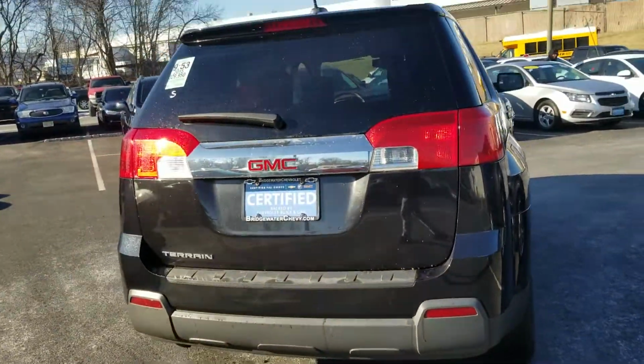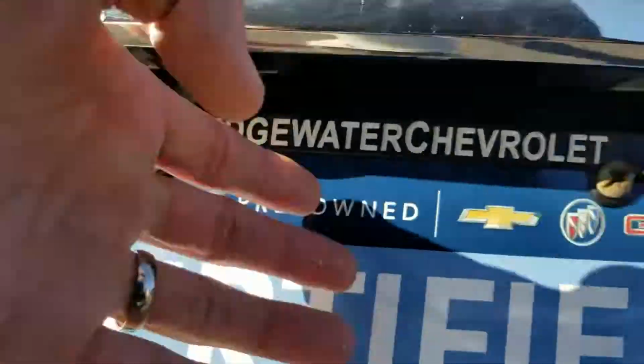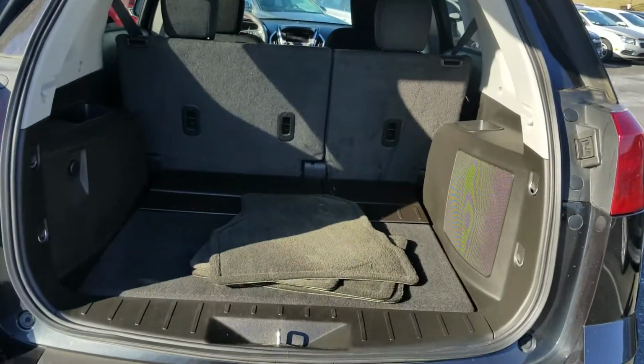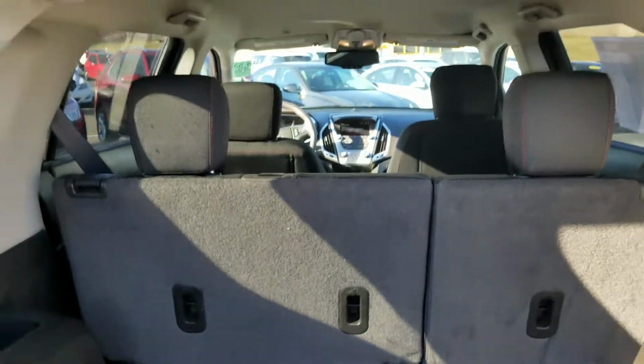Around to the back, you do have your backup camera mounted right there. Plenty of room in the cargo area back here. Those two seats will fold down flat, give you extra storage if you needed it.